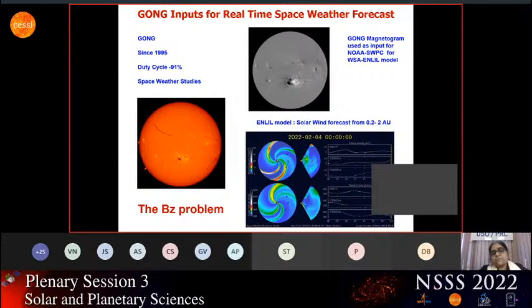But the basic problem is predicting the southward component of the interplanetary magnetic field that is associated with the CME, which is much more difficult to do. There are several models there. The very fact that there are several models means that there are several approaches, both magnetohydrodynamic and numerical models, and also empirical models, and none of them are giving a very accurate prediction of the Bz. And the problem is that you don't have the coronal magnetic field measurement. So the linking between the solar photosphere and the heliospheric magnetic field is not very clear, and thus there is a scope of empirical modeling, numerical modeling, and real observations to be made in this regime.